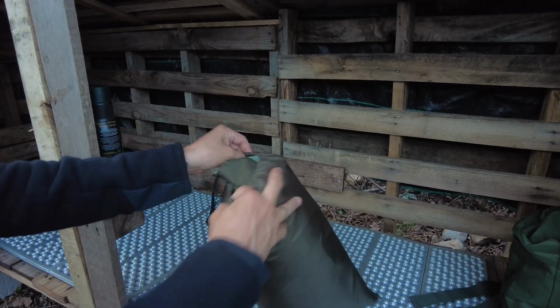But we are staying out tonight, that is for sure. I do need to reconnect and have a good night out in the wilderness, I think. So this is my Milltek bivvy.